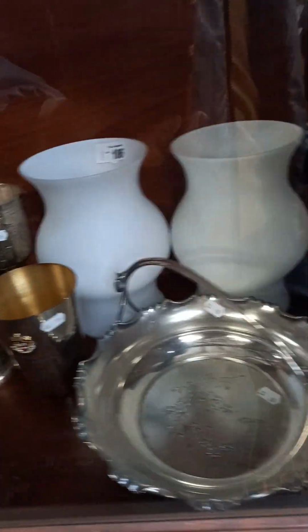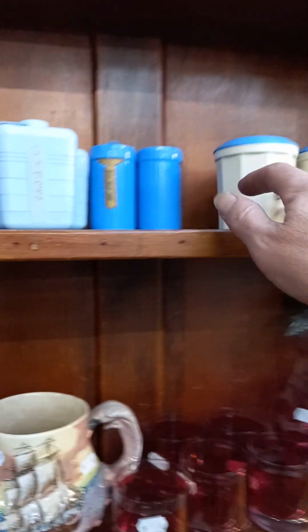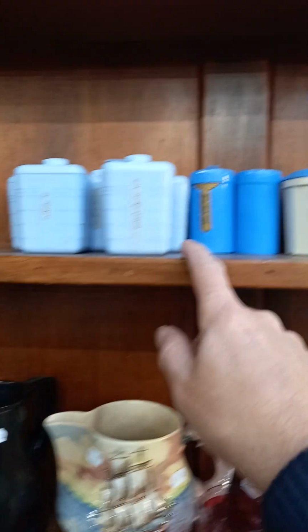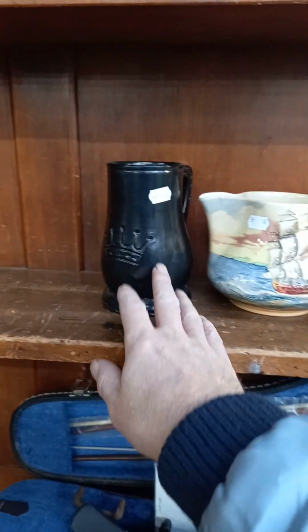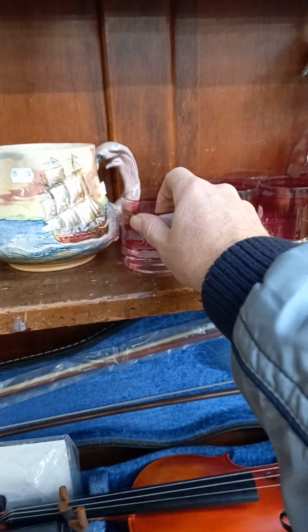Meccano sets. A group lot of EP and some mid-century light shades. Japanese Suzuki violin. Really nice little collection of Bakelite and plastic sort of spice canisters. Nice lot, Royal Doulton tankard, Royal Doulton jug, but there is a hairline crack in it, and some nice sort of Bohemian flash cut little part drink set. You've only got the 5 glasses to go with the jug.